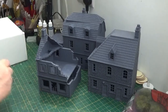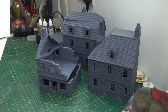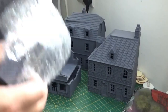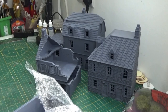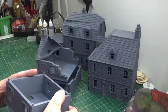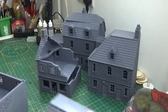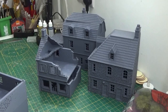So that's the third one. And then I've got Normandy House number 4. And this is the last one. Again, it's very similar, it's basically that one, isn't it, but not damaged, so that's going to tie in quite well. Again, 3 floors, gives me plenty of options on the battlefield.